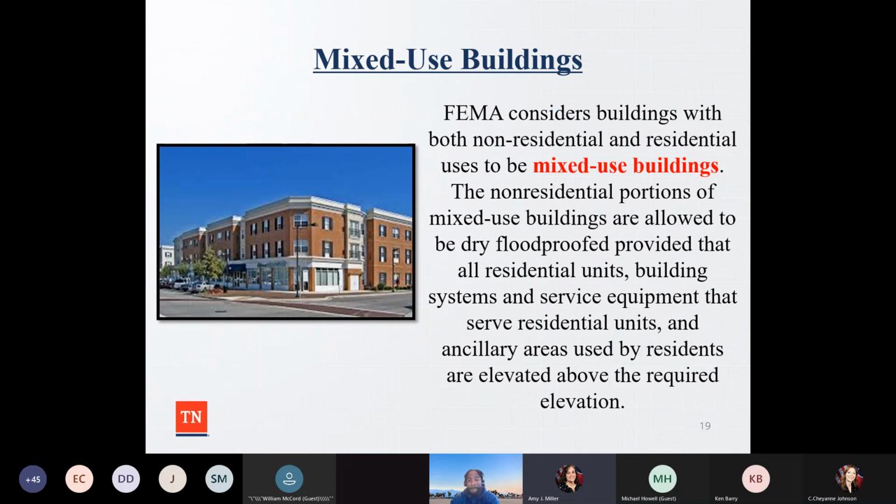So for mixed use buildings, FEMA considers a mixed use building, and we had a question recently in East Tennessee about mixed use buildings and why can't it be flood proofed? And this is a really good slide to have knowledge of when someone has a question about mixed use, because the non-residential portions of the mixed use buildings are allowed to be dry flood proofed, provided that all residential units, building systems, and service equipment that serve the residential units and ancillary areas used by those residents are elevated above the required elevation. So essentially, let's say the first floor has restaurants or commercial uses, and then you have the residential areas above that. You don't want to have the residential areas on the ground level, because again, that would be considered a residential building. But if you have mixed use and you have the non-residential on the first floor that's at or above the base flood elevation.